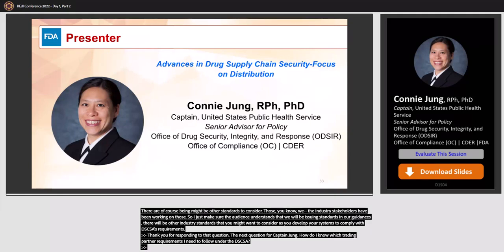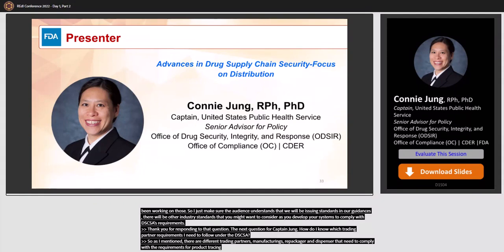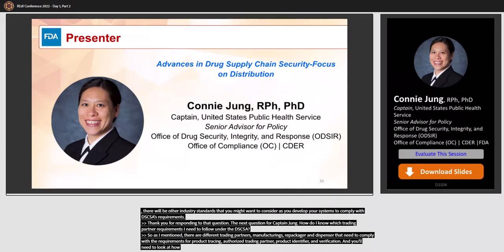So as I mentioned, there are different trading partners, manufacturers, repackagers, wholesale distributors, and dispensers that need to comply with the requirements for product tracing, authorized trading partner, product identifier, and verification. And you'll need to look at how each trading partner is defined in Section 581 to assist you in determining which trading partner category you fall under.